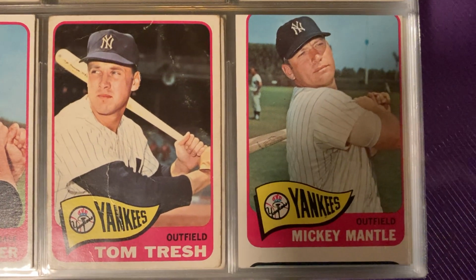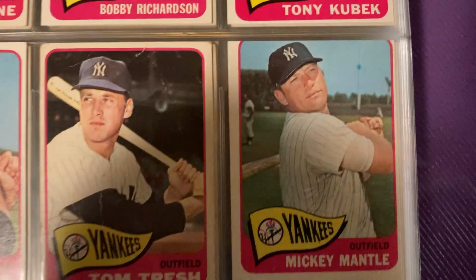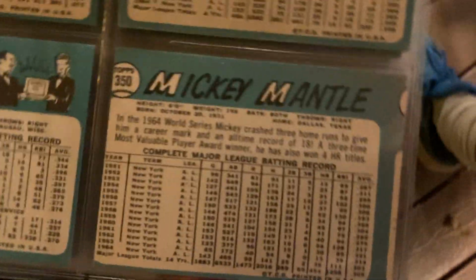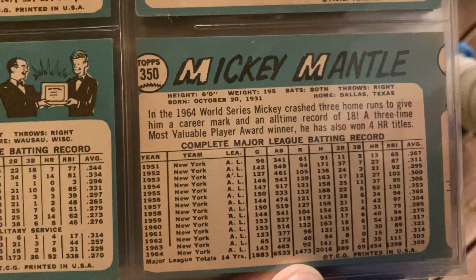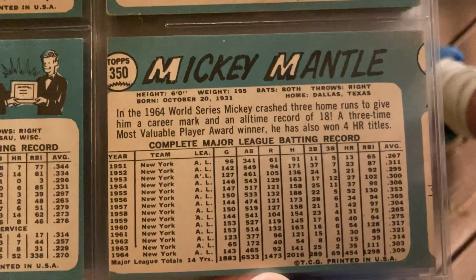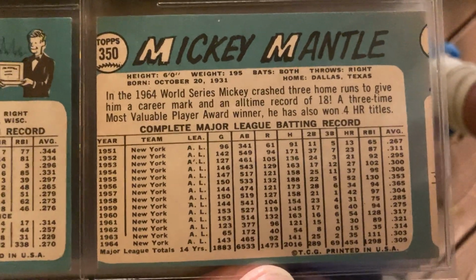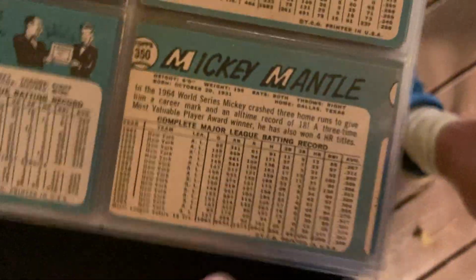I mean, it does have super corners and stuff. It's just way miscut, and just a sentimental card for me that I'll probably treasure as one of my top cards, just because of how I got it and the age I was when I got it. But Mantle's last kind of real good year there, with over 100 ribbies, hit over 335 homers.